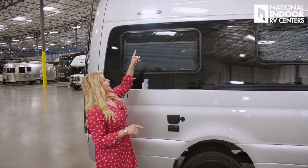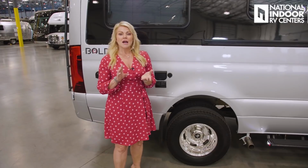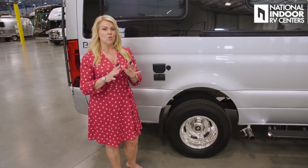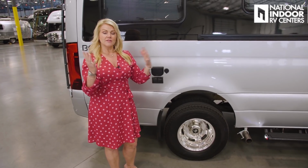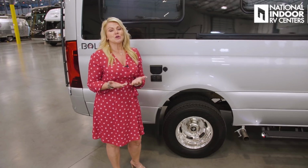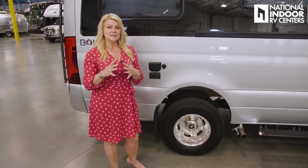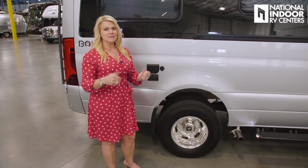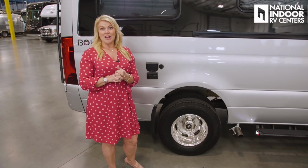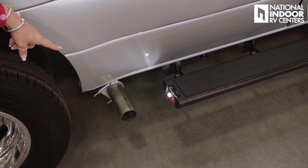Now this is a really nice, bright, you can see LED light, so you can use this for a couple things. You can turn this on when you're backing into a campground at night, or when I've got the awning out, it's going to give a lot of light. And I also always like to use it as a security light too. If I'm in my coach and I hear a loud sound, something startles me, or I think someone's walking around outside, I'll flip that on. That will usually scare whatever is outside off. Also notice with the patio light, the running board light comes on as well.